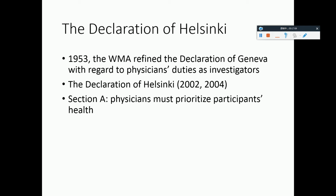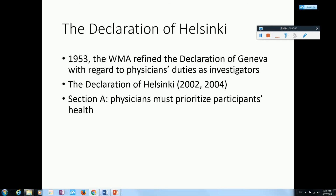The current form of the Declaration of Helsinki contains three sections in 32 separate paragraphs, each section on a specific topic. So, section 1 really sets the stage of what human research is and why it is necessary, and stresses the obligations of physicians to prioritize participants' health. Right. So we talked about what human research is in special topic 1 on research ethics, and we just discussed the first principle laid out in the Declaration of Geneva. Right. The priority of physicians as investigators is participants' health.